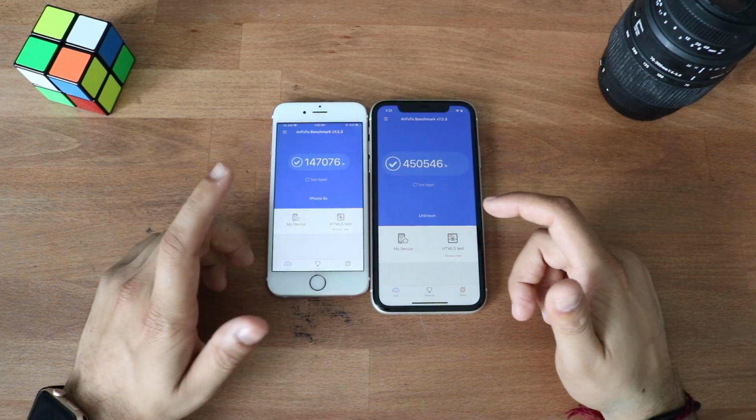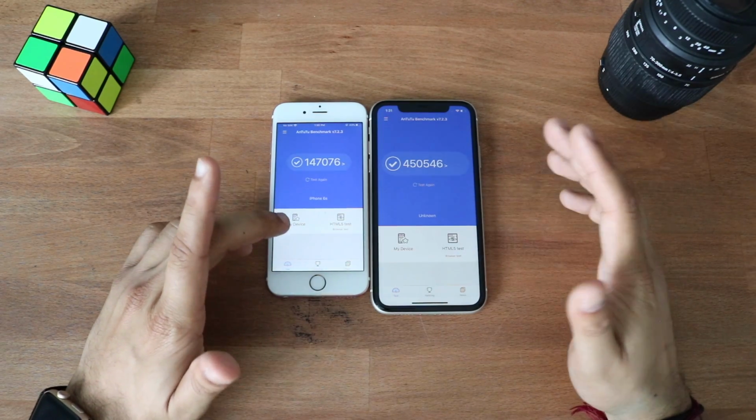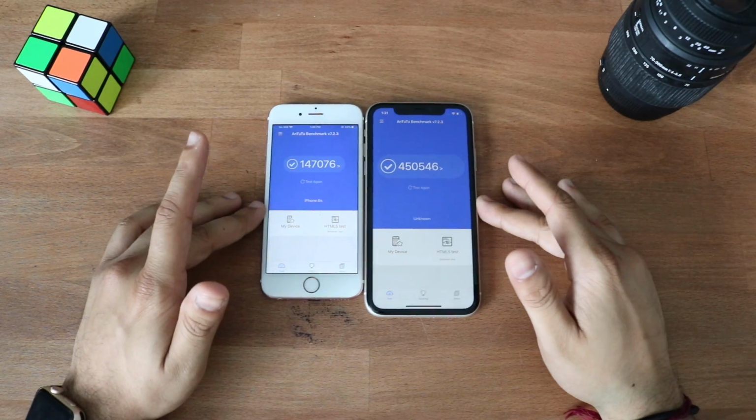But you can pick up one of these for $100. Are you getting 6 or 7 times the performance? No, but you're getting a way noticeable increase. So without a doubt, iPhone 11 truly deserves the title of the faster phone between these two, which is probably not surprising to many of you.